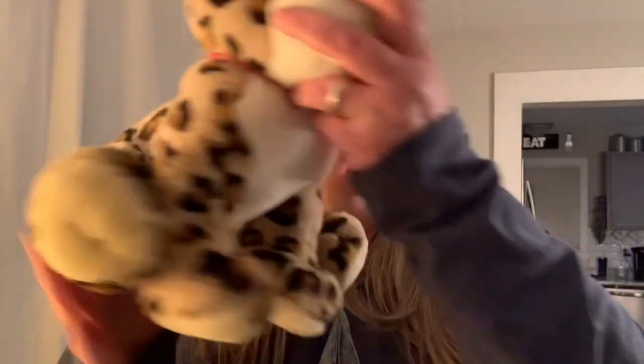I think that's everything. Oh, wait. One more thing. Yep, hard root beer. Yummy. I picked this little guy up for my grandson, my little 7-year-old grandson. I thought he was cute.